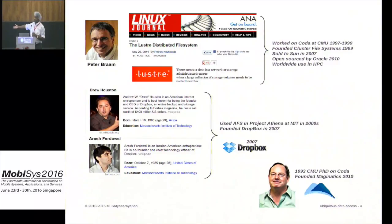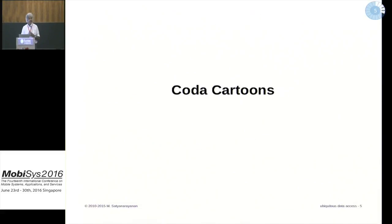And Jay Kistler, who is the first author on the paper that is being honored here today, was my first PhD student. He did a startup called Maginetics in 2010, and it was bought out by EMC in 2014. Combining all the ideas of CODA and AFS in a modern cloud computing context. So it's been a fun ride.